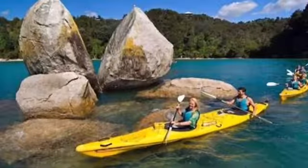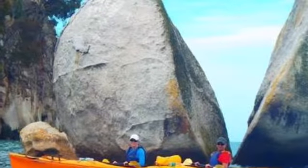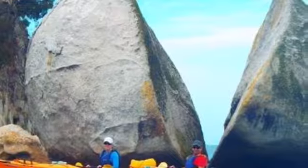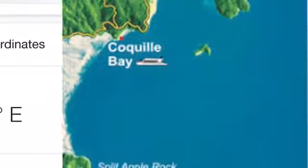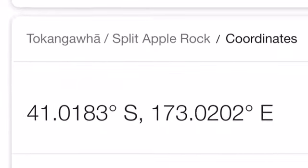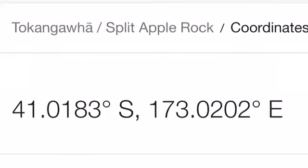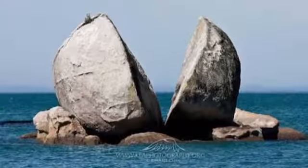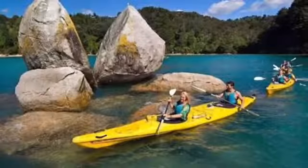This mighty rock is approximately 5.4864 meters in diameter, and geologists suspect it could weigh up to almost 424 metric tons. As seen on the map, you'll see that our coordinates are 41.0183 degrees longitude and 173.0202 degrees latitude. Referring to the shape, as you can see, the structure is hemispherical and that's how it's titled. It's just like an apple sliced in half.